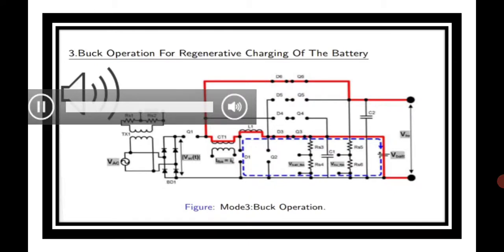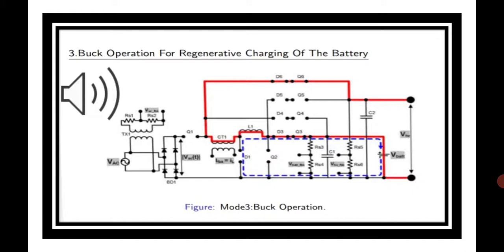Next is the third mode of operation, that is buck operation for regenerative charging of the battery. Here power is fed back to the battery from the high voltage bus of HEV. Here switches Q3, Q6 and diodes D1, D3 and D6 are used for the buck converter, and VHEV higher than VBAT is assumed. Q6 works for PWM switching, Q3 stays in the on state and D1 provides a freewheeling path. Other switches and diodes Q1, Q2, Q4, Q5, D4 and D5 are in the off state. To sense the input-output voltage and current, RS3, RS4, RS5, RS6 and CT1 are used.